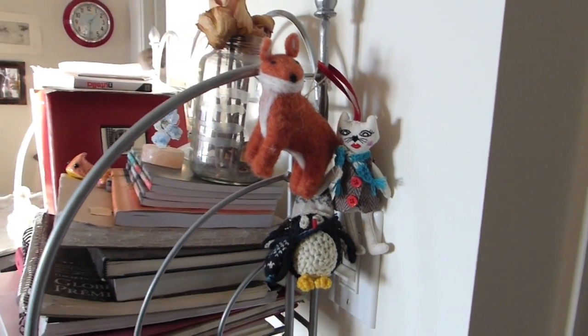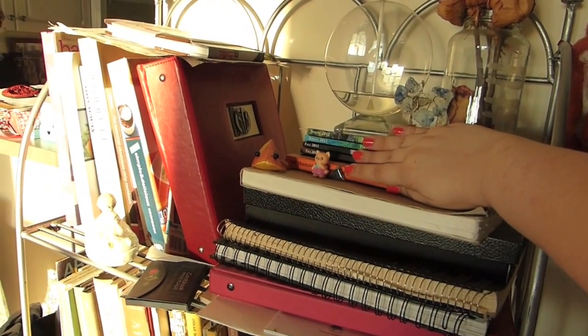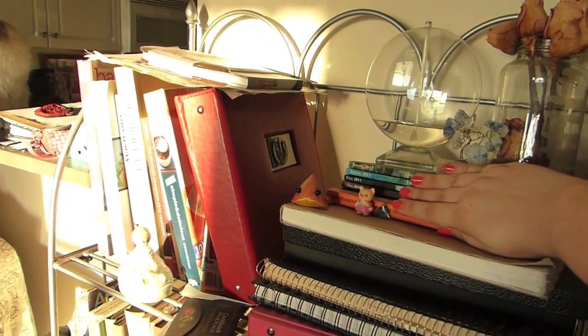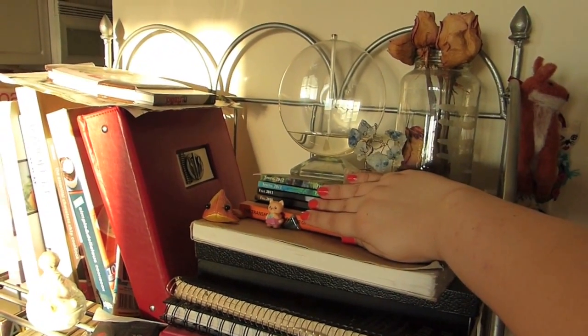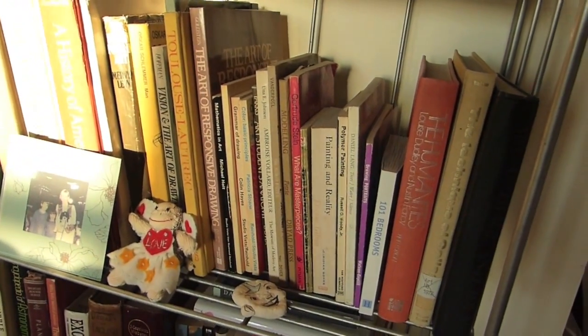I think she's adorable. I've got some art books from school where I went to, and some more art books over here, and then some cookbooks, some recipe books. And moving down, hopefully there's nothing else I need to cover.